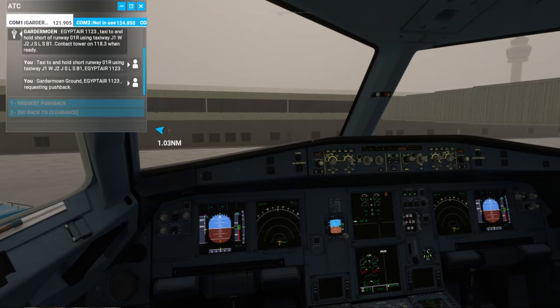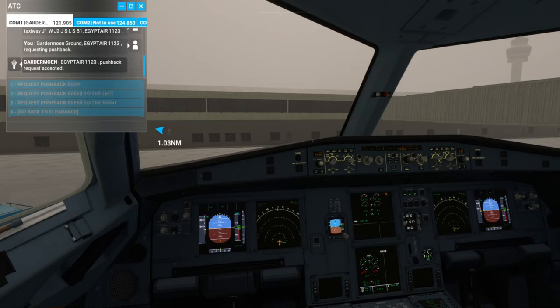Gardermoen Ground, Egypt Air 1123 requesting pushback. Egypt Air 1123, pushback request accepted.